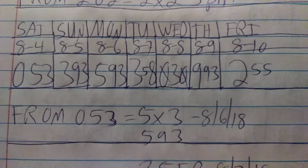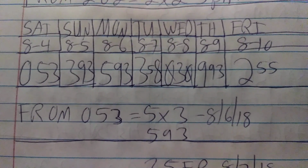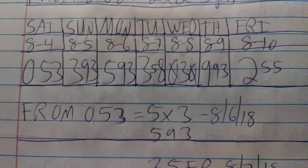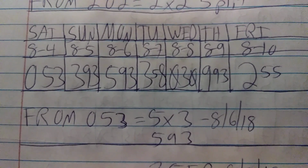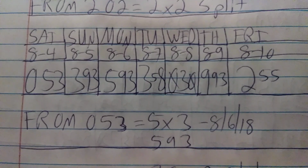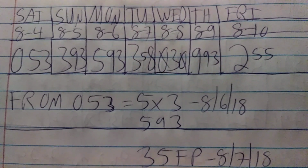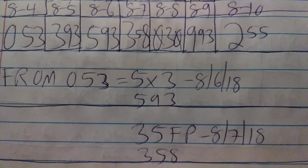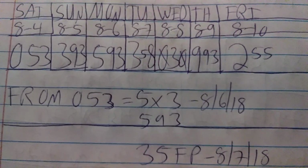Okay, so on to the next week, on August 4th, you had 053 fall. So you're looking for a 0-5 pair, a 5-3 pair, a 0-3 pair, a 3-0 pair, a 3-5 pair, and a 5-0 pair. And that's in the next 7 days. So you did have a 5x3 split on August 6th with 593. And you also had a 3-5 front pair on August 7th with 358.